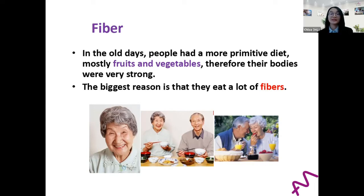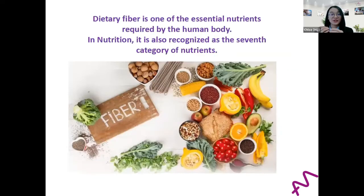When I recall back, this is because his diet was really very healthy. He did not take any fried foods. What he ate was only steamed foods, fruits and vegetables. That's why it helped him to have a longer life. Yeah, 100 years old. Okay, now we talk about the importance of dietary fiber.